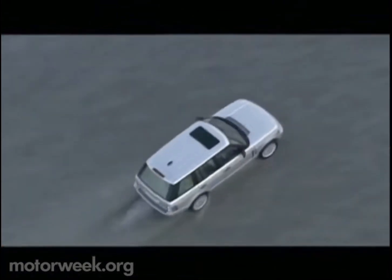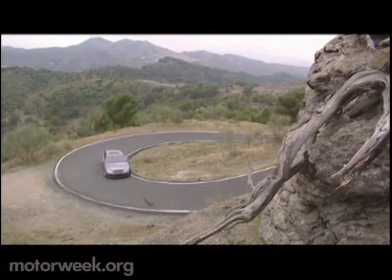There are plenty of cool new cars, trucks, and SUVs to try out, so join us for more first impressions in just a few weeks.